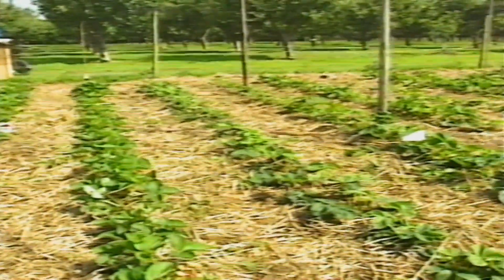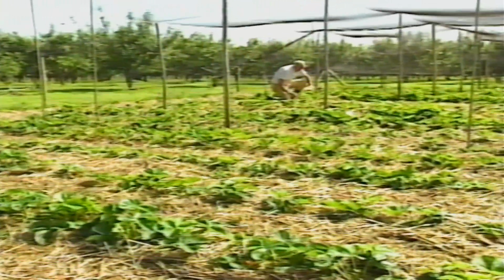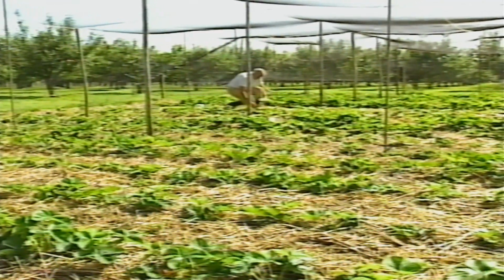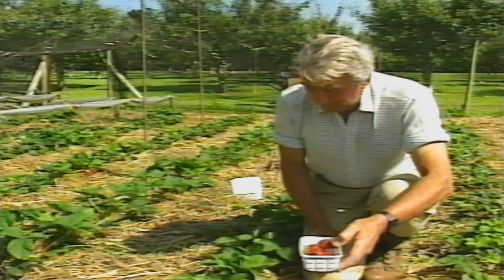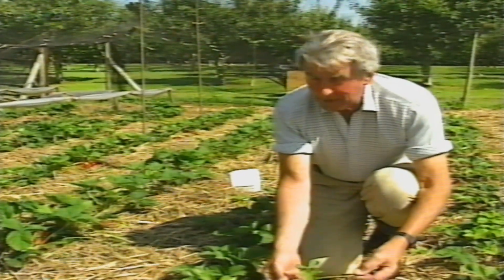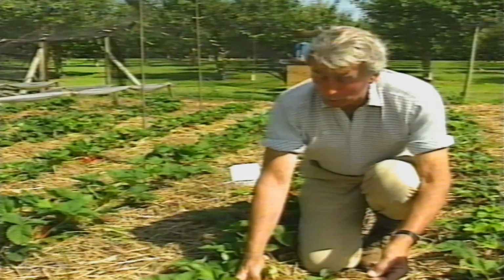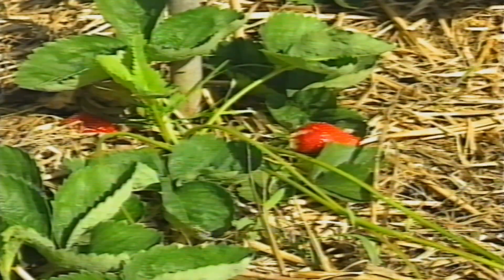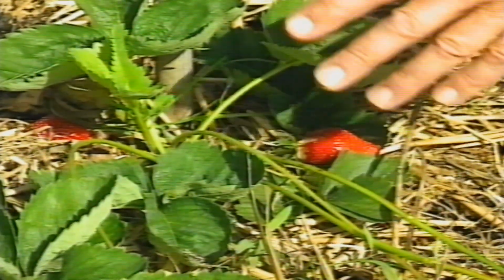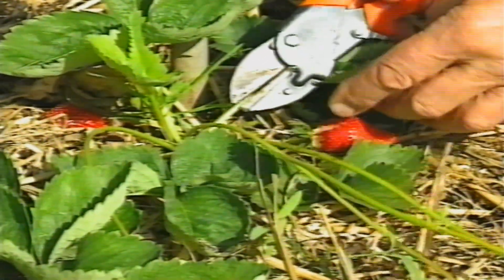Think of a summer fruit, and more likely than not, strawberries will spring to mind. A luscious treat that's become synonymous with the balmy days of high summer. At this time of the year we can remove these runners. These are the runners by which the strawberries are propagated. We don't really require runners on fruiting plants, so with a useful pair of secateurs we can sever the runner right off to the base of the plant like that.